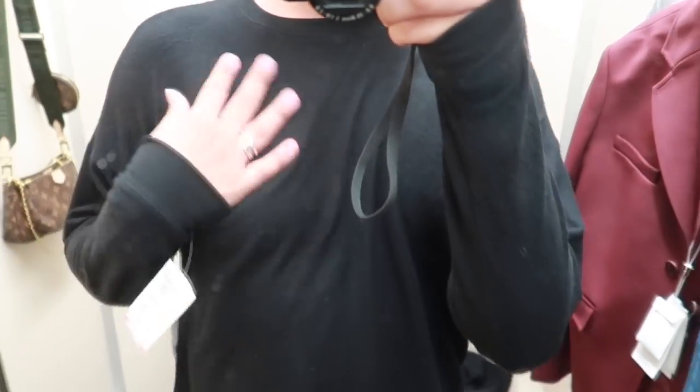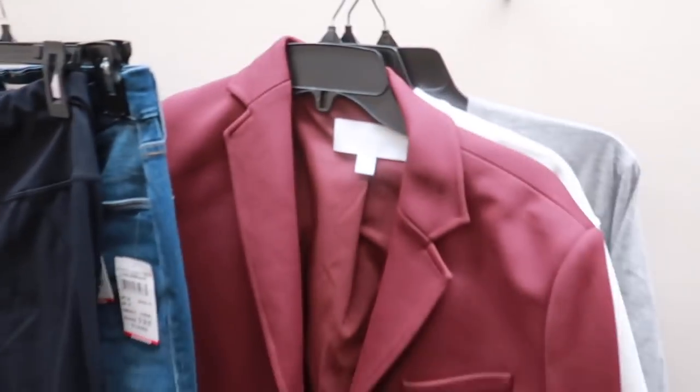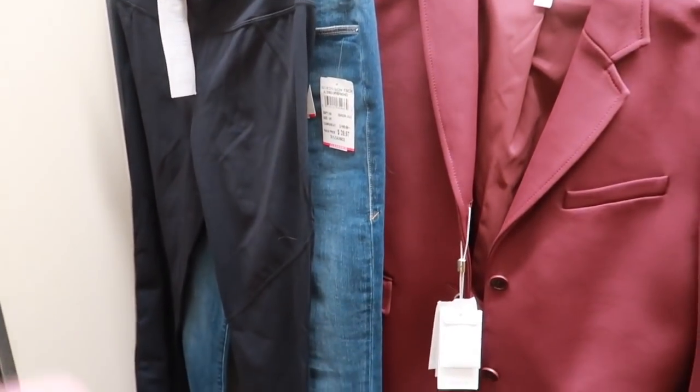Se va a ver como bien fea. So yo digo como que esta como que no me parece tanto. I love esas tres. Esas tres son mis favoritos ahorita so far. But yeah, I'm gonna try on these ones real fast.